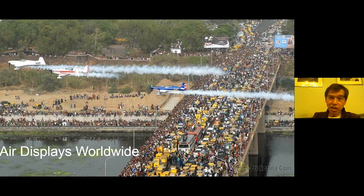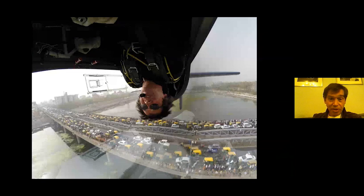So that was the view from the cockpit as we blasted over these bridges, which of course should have been sanitized areas and cleared of crowds. But of course, the Indians were just bursting to get to wherever they had a decent vantage point of the display.